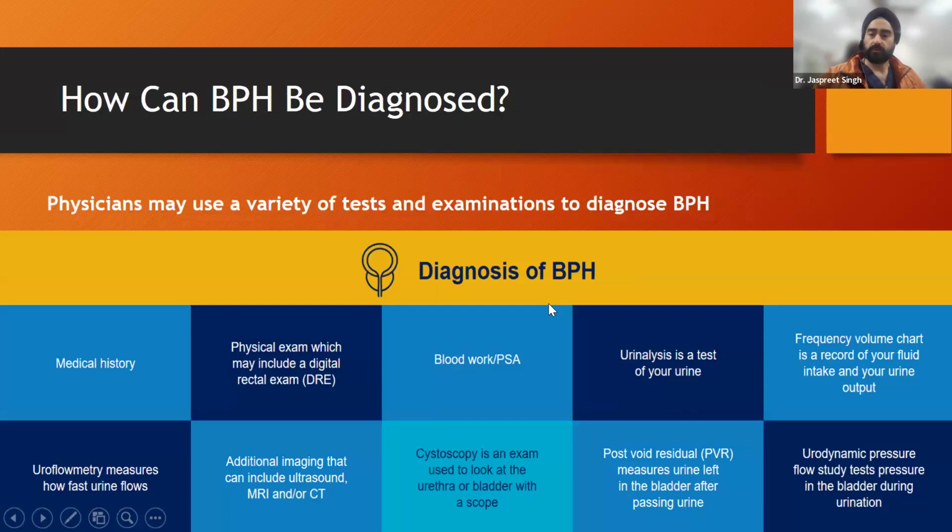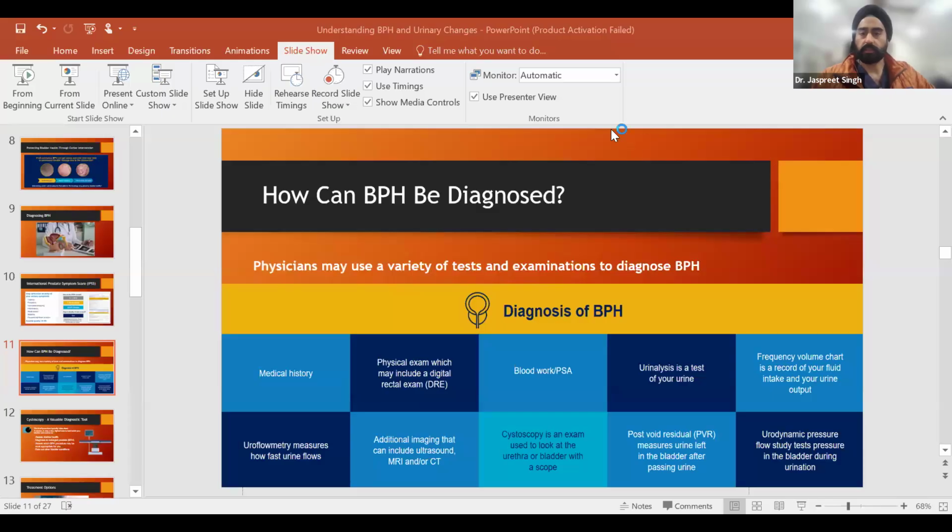All right, so the screen is popping up here. All right, just bear with me a second here. Let's go ahead and share that screen again.